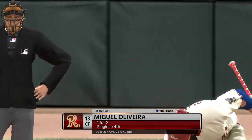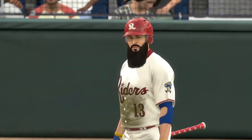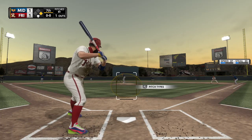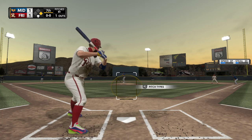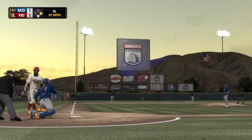So coming to the plate, Miguel Oliveros. He singled his last time up. He's set. Here it comes. Check swing called strike, 0-1.